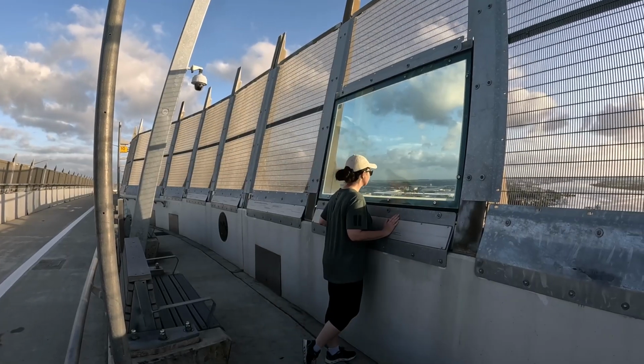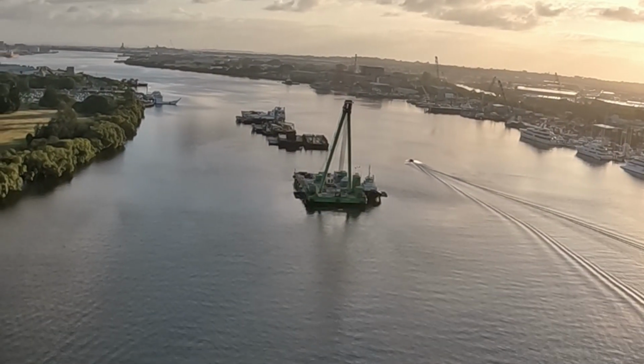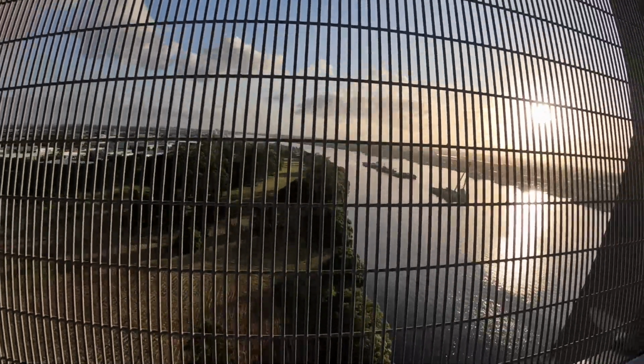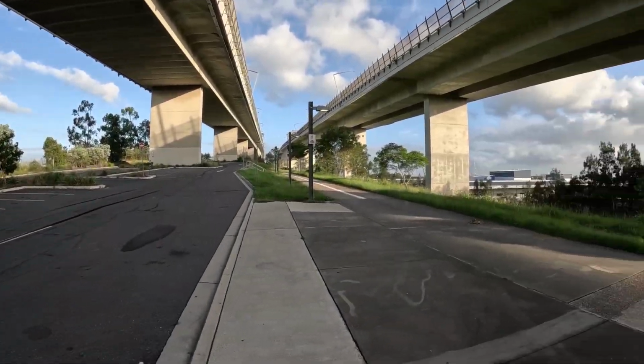You get glass windows to look through, plus water stations and resting points along the way. The entrance point on the north side is at Laverick Avenue in Eagle Farm. From the south side, you'll need to go to the Queensport Rocks Park in Murarrie.